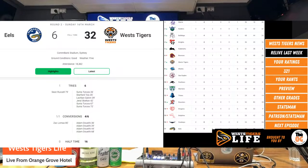And I think that sort of thing has been missing from this team. Yes, they didn't have Mitchell Moses, and yes, that means their attack's probably not as straight or as crisp as they'd want it to be. But they still threw a fair bit at us. Like they had some shape. They threw some plays at us, and we turned them away every time.